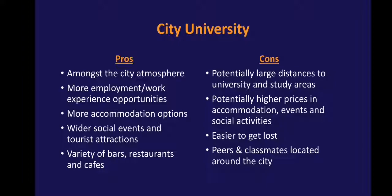Just like campus universities, there are many pros and cons. Now we will have a look at some of the cons. Potentially large distances to university and study areas, potentially higher prices for accommodation, events and social events. It could potentially be easier to get lost, and your peers and classmates may be located in different areas of the city.